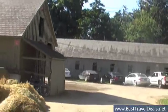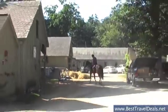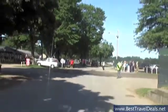Alright, it's day 2 on our quest to stay 4 days for $400 in busy Saratoga Springs. It's been a challenge, but so far so good, I think. So, first thing we have to do this morning is get some breakfast. So I thought about heading over to the backstretch.